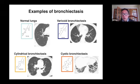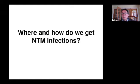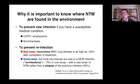They're not mutually exclusive. So where and how do we get NTM infections? As I emphasize, the reason it's important is to prevent reinfection, okay?